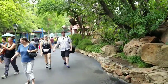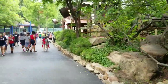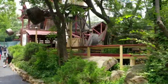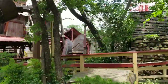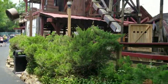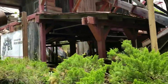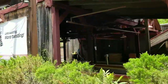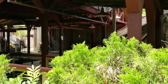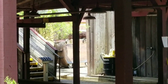And we're going to walk down this direction toward the side area of Yosemite Sam's Gold River Adventure, or what was. And we can see that the ride is derelict at the moment. And there in the distance you can see one of the boats sitting on its side right there.